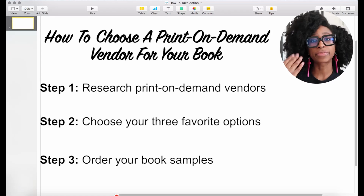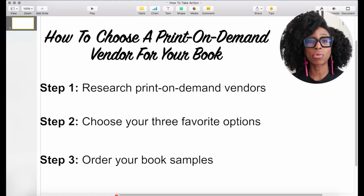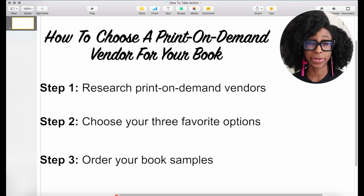And then third, once you have chosen your 3 options, go ahead and order samples of your book from those vendors. Every single one of them is going to have their own print sizes, their own templates. So make sure you get it directly from the company. Do not format your book and put the same book in all 3 different vendors. You're setting yourself up for failure, okay? Make sure you format that book for each individual vendor and order it printed and shipped to you.